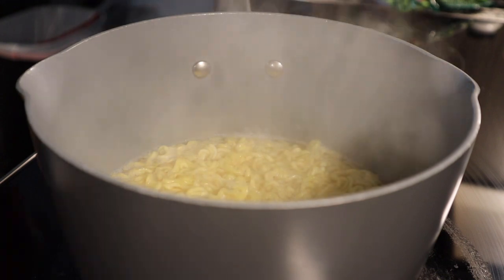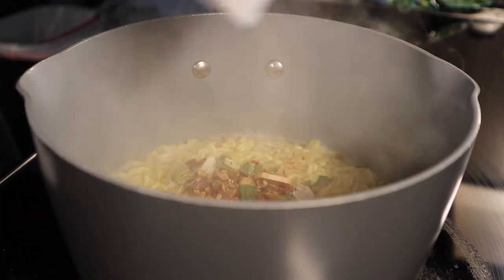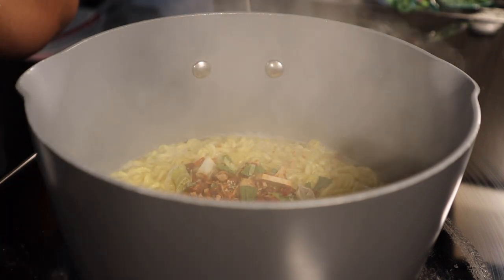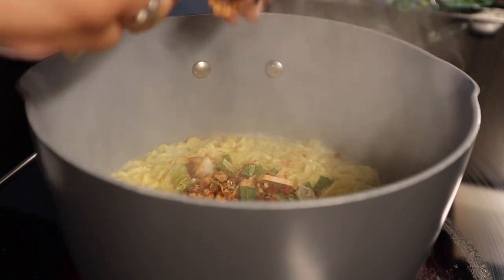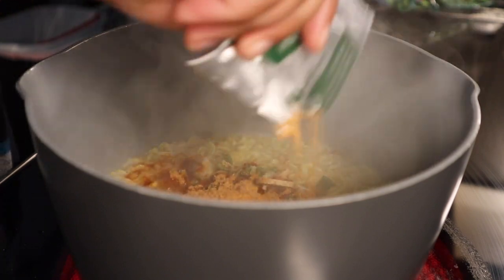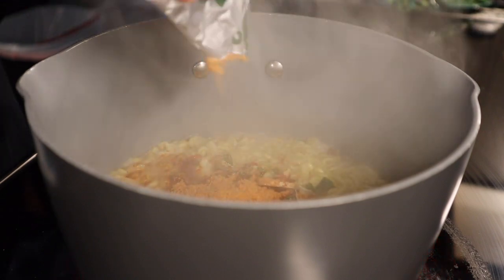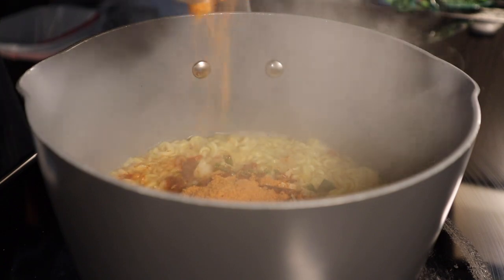Okay, so next I'm gonna add in a little veggies. Add that in. Add the soup base in. They're already starting to get a little transparent. I like my noodles transparent. I don't like them still white and chewy. I like them cooked, y'all. Not too soggy though. I don't like when they get, what's the word? Like when they get mushy, you know what I'm talking about?